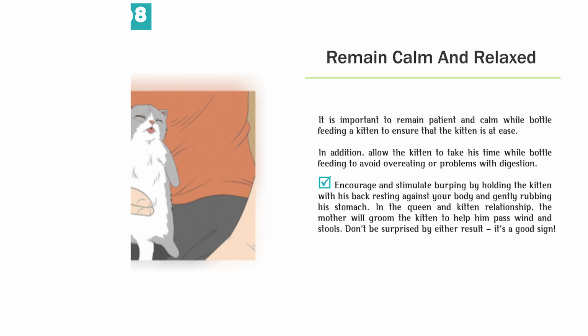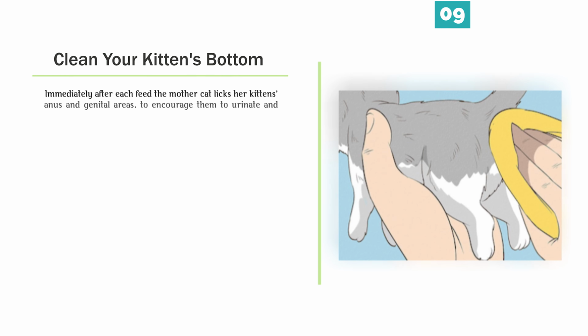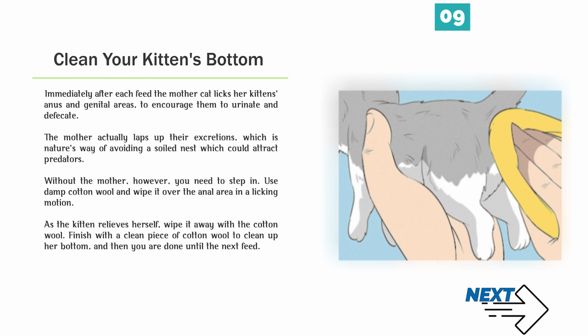Number 9. Clean your kitten's bottom. Immediately after each feed, the mother cat licks her kitten's anus and genital areas to encourage them to urinate and defecate. The mother actually laps up their excretions, which is nature's way of avoiding a soiled nest which could attract predators. Without the mother, however, you need to step in, use damp cotton wool, and wipe it over the anal area in a licking motion.